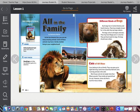Fantastic. Awesome sauce. Okay, so an informational text is a story that gives us information. So it's going to give us facts. It's going to tell us things that are true and that are real. Okay? Henry and Mudge was different because Henry and Mudge was realistic fiction. So it could be real, but it was a made-up story. It was still a make-believe story. This story, however, All in the Family, is a fact story. So everything we read in this story is completely true and is completely real.